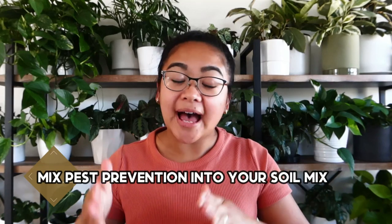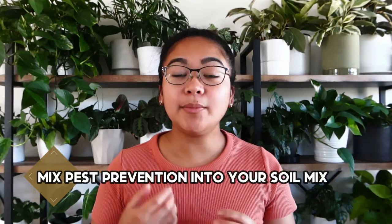Tip number three is to mix pest preventative additives into your soil. You might already buy soil that is ready mixed, ready to go, but then you could take the extra step ahead and mix things into it that will help deter pests.